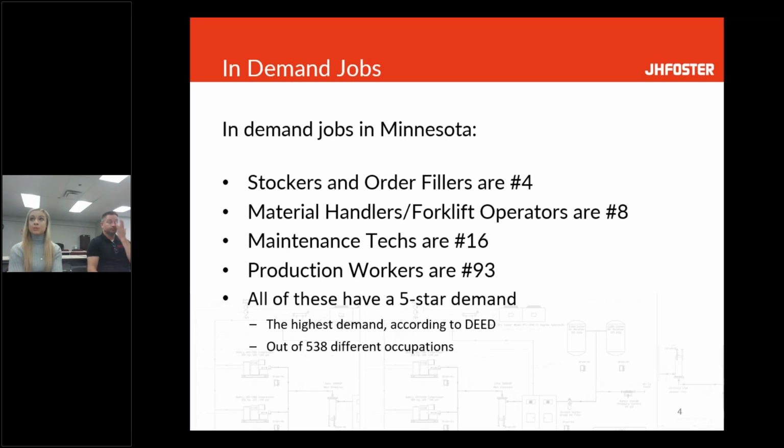And so this is again through Deed. Deed does a lot of analysis. These are the most in-demand jobs in Minnesota right now. So stockers and order fillers, these warehousing positions are in super high demand. It's very competitive. They're number 4 on the list of highest demand jobs, again, according to Deed, and that's only behind retail and healthcare. So obviously healthcare is a really hot job market right now, as is retail.